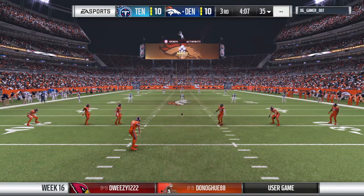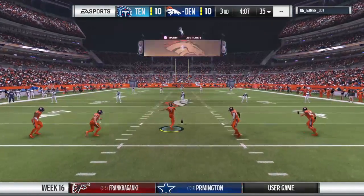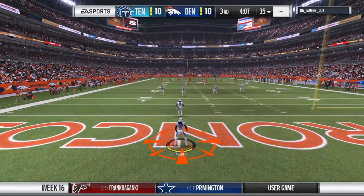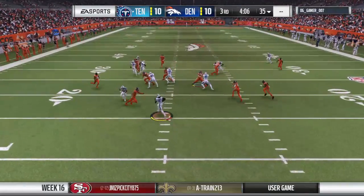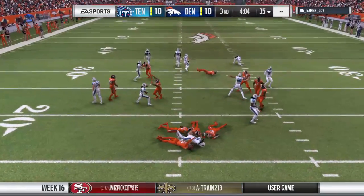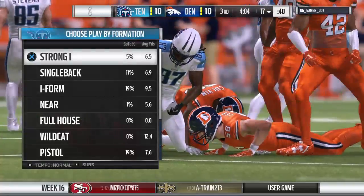It's really something. Even when he's hitting these from distance, big-time distance, he manages to put them right down the middle, doesn't he? No doubt about that one. Never a doubt. And this is no extra point. That's 50-plus. And that's the definition of splitting the uprights.